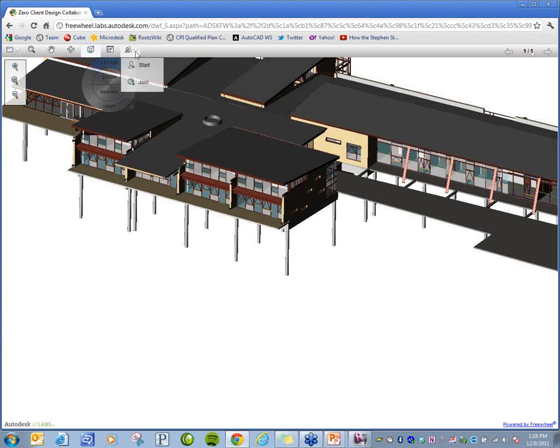And then here is where I can start to create a join session. So if I wanted to send somebody a message with an address for them to log into, I can very easily do that. So we can now share this session right on the screen in real time with each other, so we can start to review and look at things.